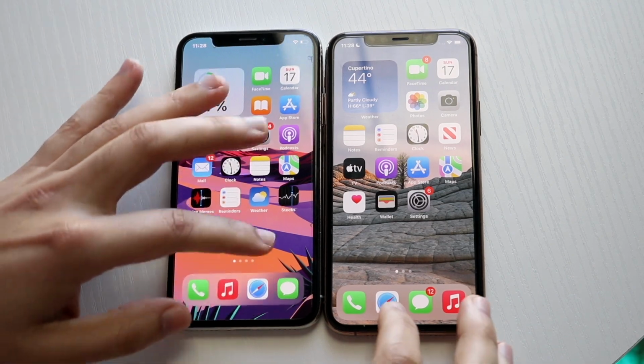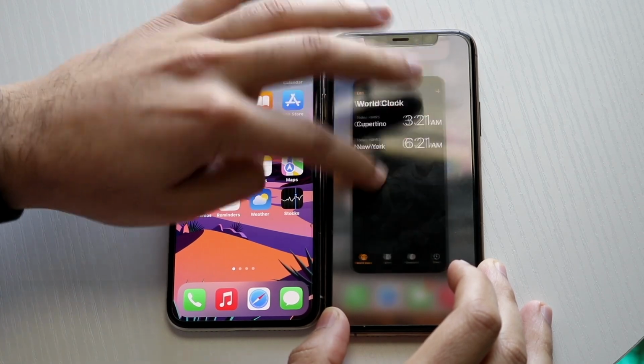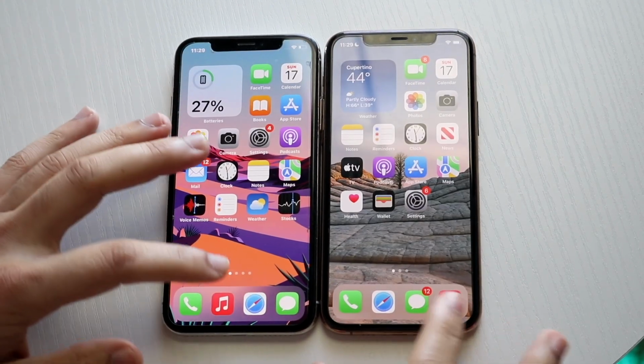Okay, there we go. All the apps are cleared out in the background except for this one. The iPhone 10 is on the left. The iPhone 11 Pro is on the right. So let's get into it. Let's do phone calls, 3, 2, 1. Kind of the same thing, to be honest. Music, 3, 2, 1.